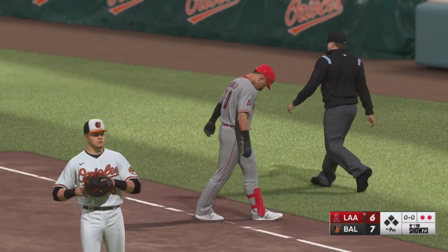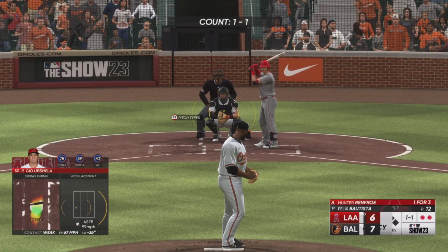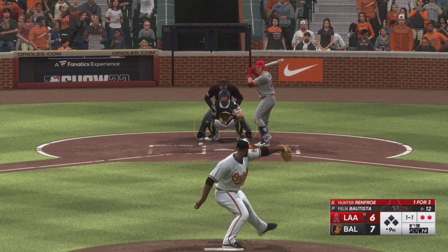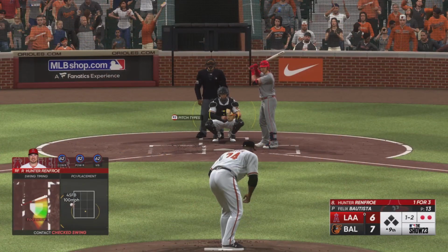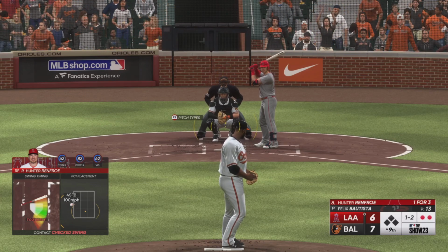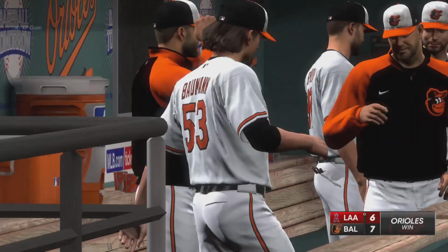Well, that's a huge ball in play to get the double play defensively. Just one more guy to get this save for the closer. Hunter Renfroe at the plate. And here it comes. The tying run at the plate. Got him! And that's the ball game.